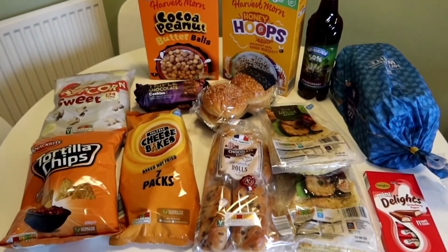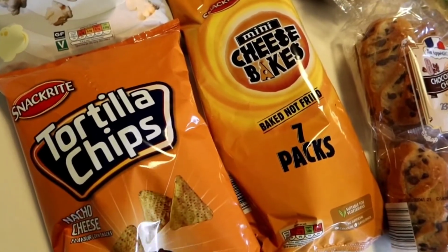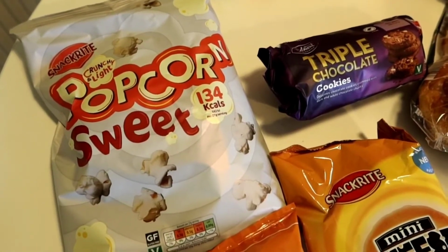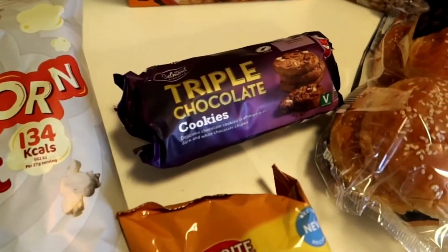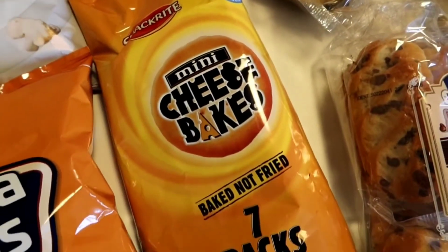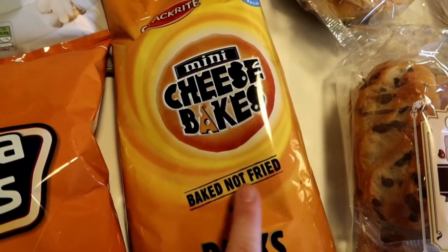And the last of the food items, I got some more tortilla chips. I'm just really liking snacking on these at the moment. I got some popcorn. The kids keep asking if they can have a film with popcorn, so I gave in. Some triple chocolate cookies, couldn't resist them. Cheese bakes. I use these as mini crackers in Megan's lunchbox and then put some cheese with them.